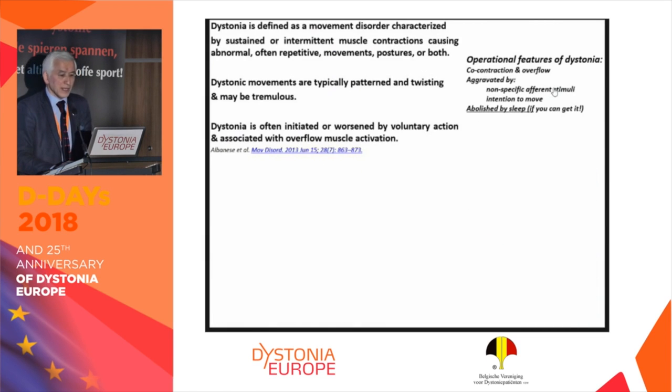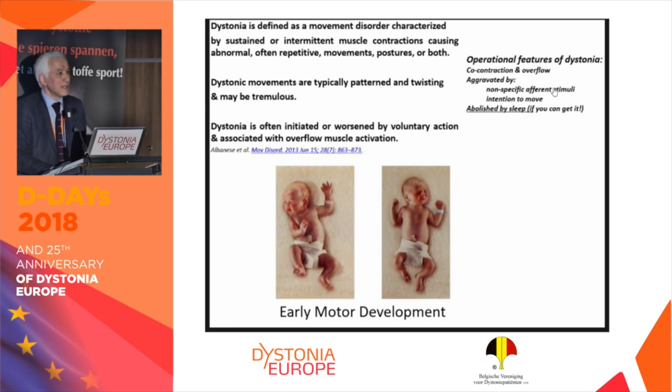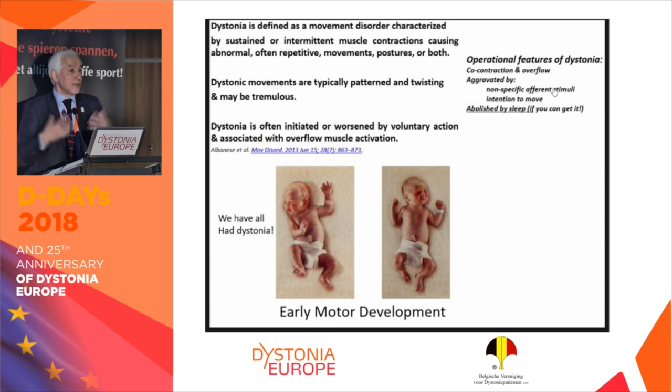So the first thing that I want to say about dystonia is that it's not rare, and it's not an alien condition that visits unfortunate, susceptible individuals, because essentially we've all been dystonic. We all have a dystonic history in our motor development. And that's why when you scratch the surface of the brain, by which I mean if you irritate the nervous system in any way, one of the things that comes out easily is dystonia. Blepharospasm, vocal dystonia, focal dystonia, generalized dystonia, metabolic dystonia, birth asphyxia dystonia, genetic dystonia.